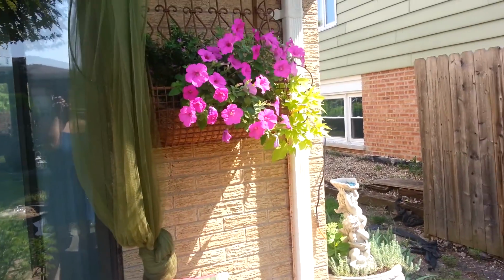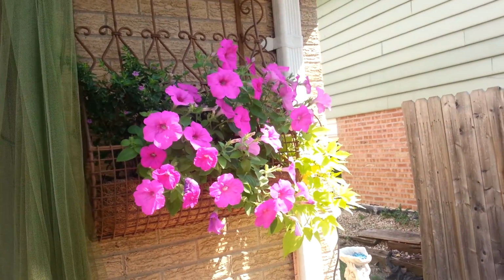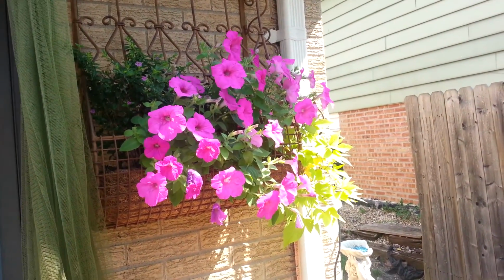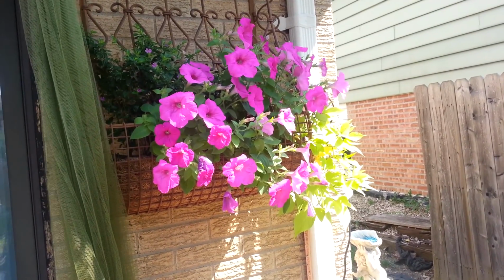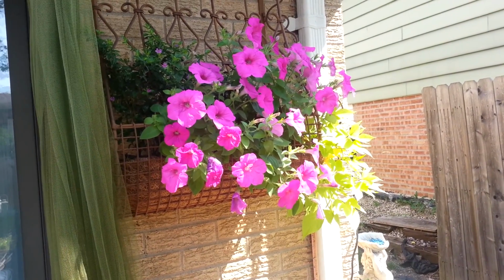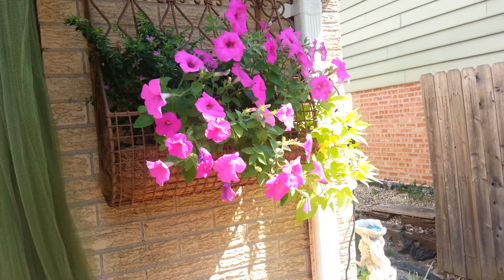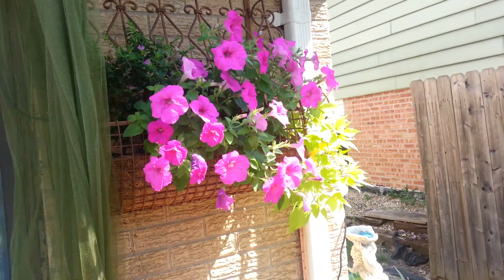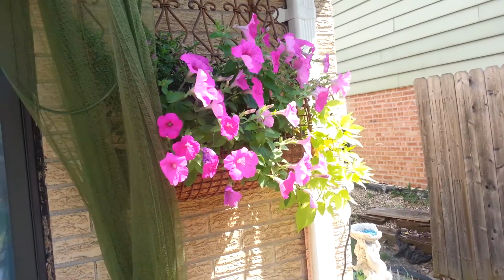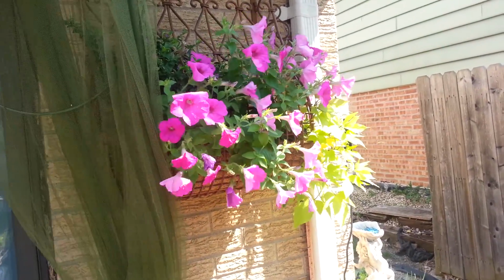Okay, now I'm on my patio. This one, if you saw my fall video, it's been about a year or 2 years ago. I had this iron thing here in the house, turned upside down, and I used it in my entryway. But in the summer, I bring it outside and I put plants in it. So it's finally filling in, because the petunias weren't looking too well.